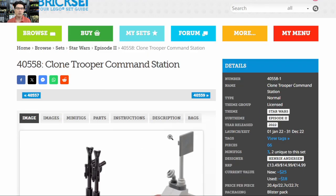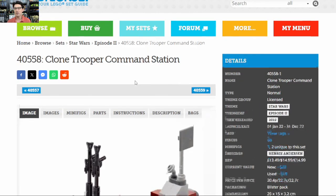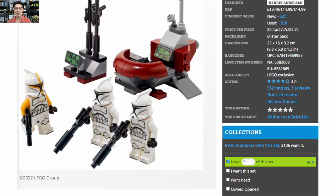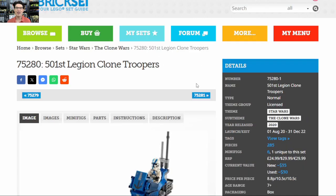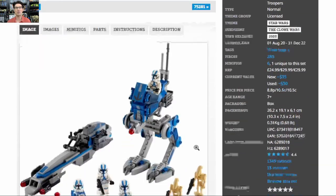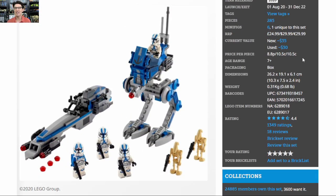Looking at comparables, here's the Star Wars battle pack that retired at the end of 2022. It's up from $15 to $25. As you can see, I think I own about 5 of these and got them on sale. And then another one that retired in 2022 that got a lot of noise one way or the other is this 501st Legion Clone Troopers Battle Pack kind of set. It retailed for 30, it's going for 35, and people got this one at maybe 18 a couple of times, but certainly in the low 20s.